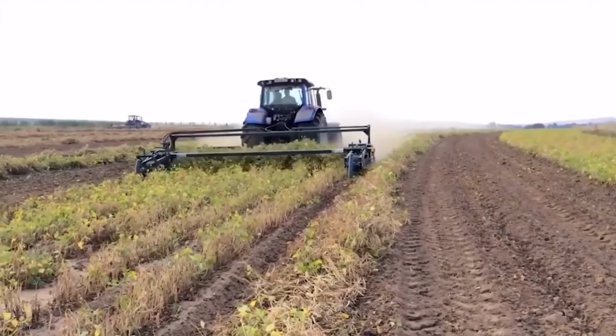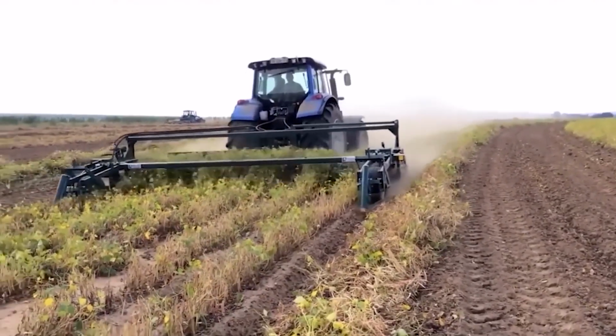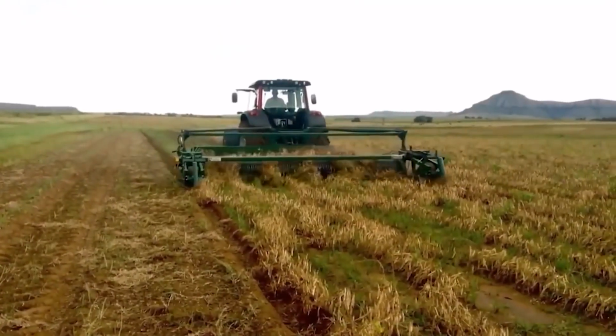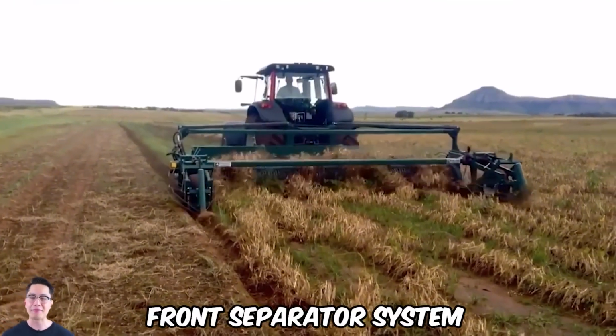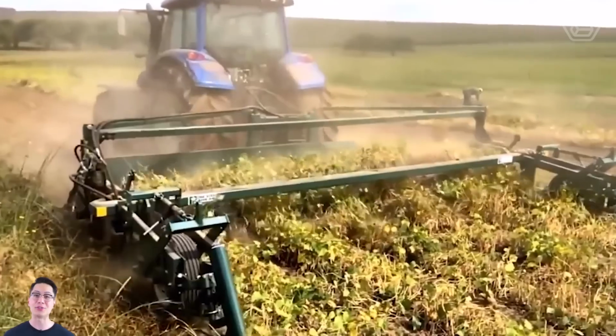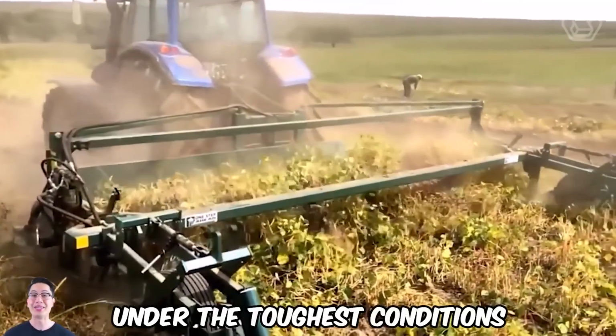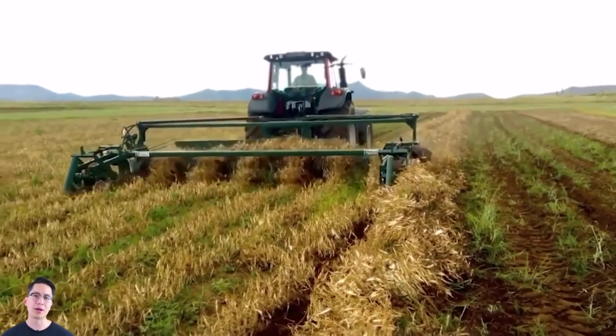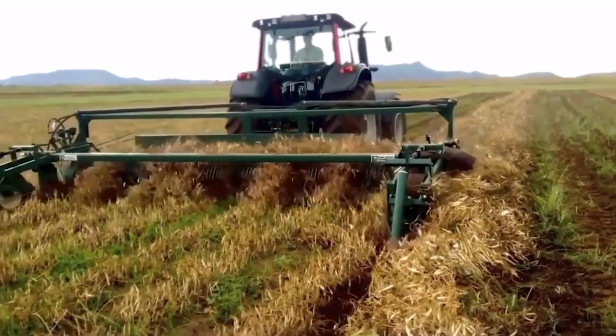Now you can process dry legumes and peas neatly and virtually loss-free, all thanks to a specialized machine from Sweer. Its front separator system with parallel lift ensures reliable, smooth separation of beans under the toughest conditions. All you need for harvesting is one man, one tractor, and one pass through the field.